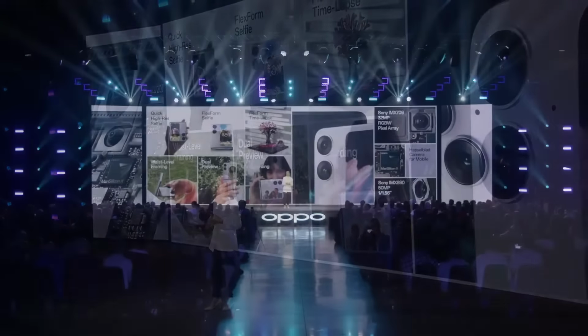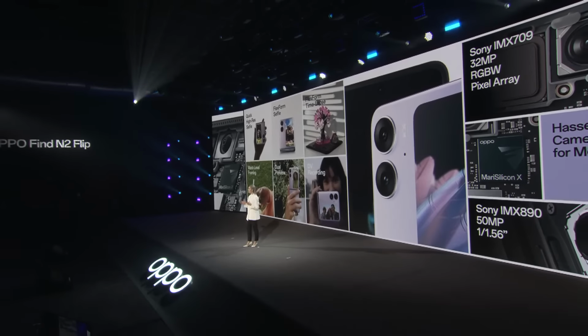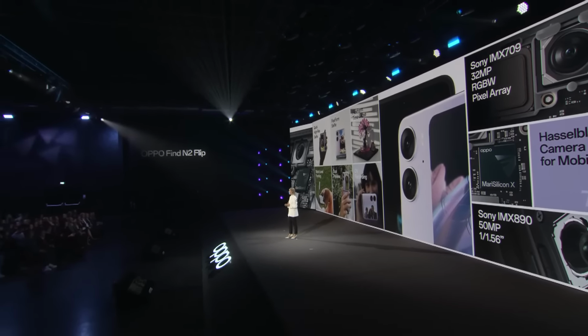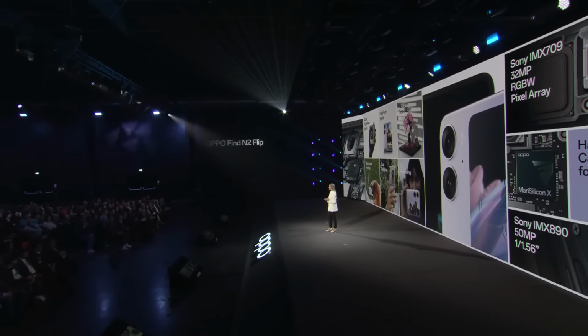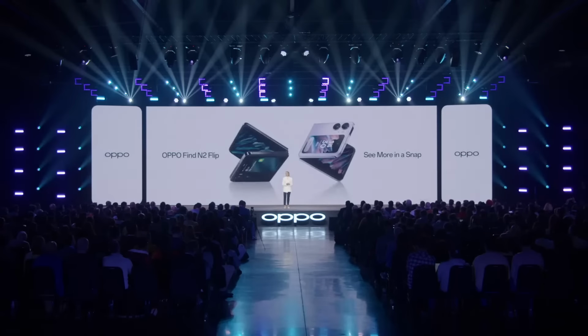With the unique design, with a big cover screen and FlexForm mode, we have designed our most versatile camera system yet. It's the best phone for taking selfies and a lot more. We're redefining the camera experience. And we cannot wait to see how people use Find N2 Flip's camera to explore their worlds in the coming months. Now, let me introduce Arne, the head of product management, to talk more about the advanced hardware of the Find N2 Flip.